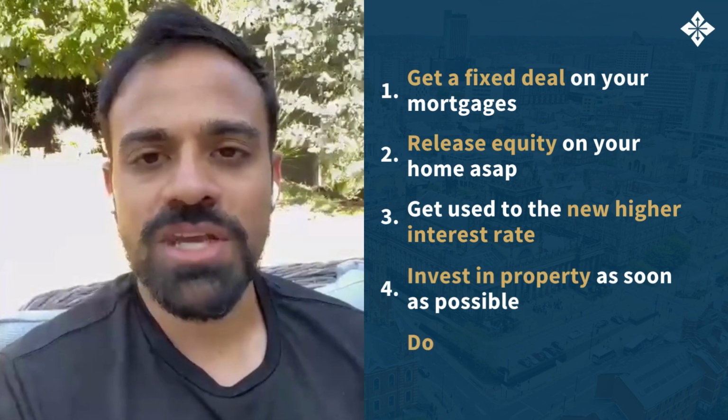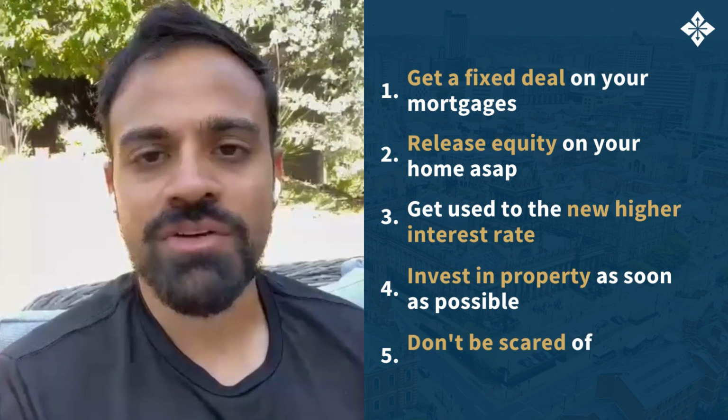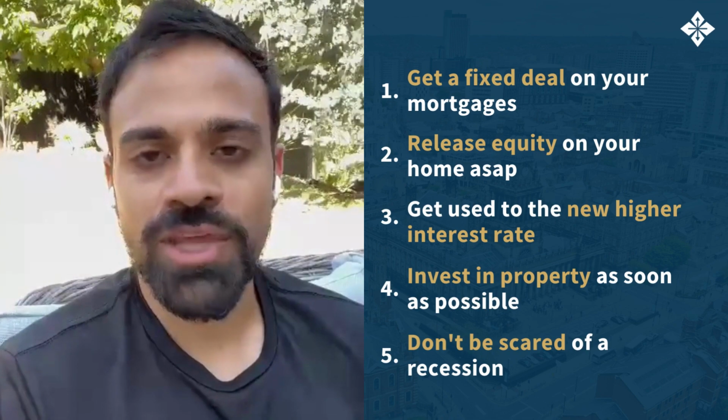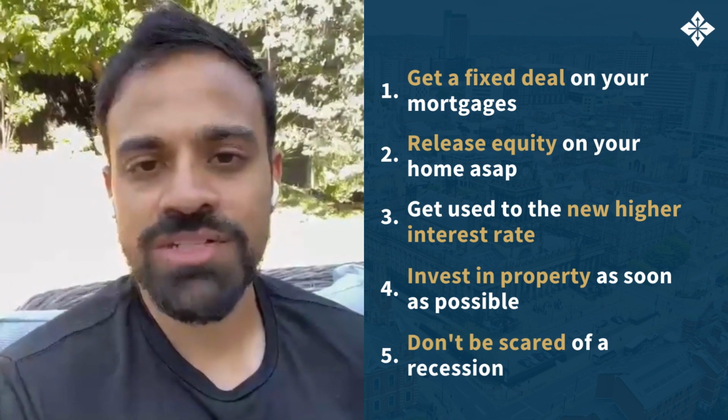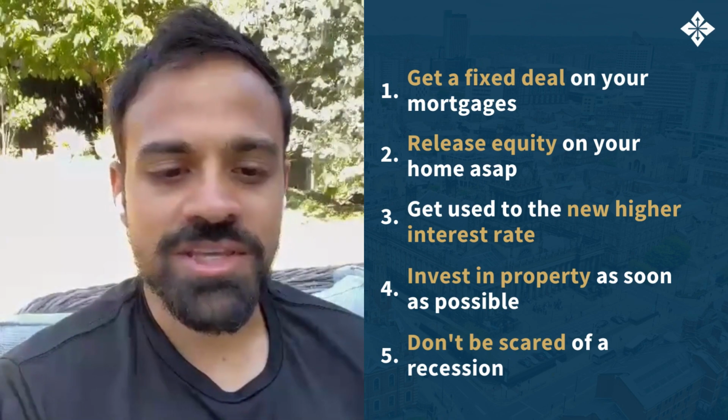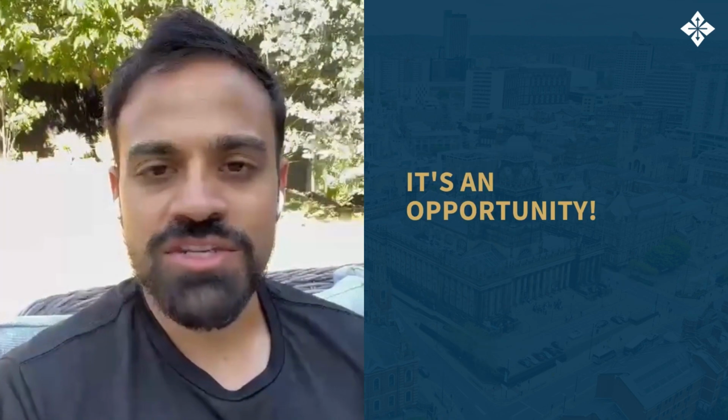And ultimately, don't be scared of a recession. Realize that a recession is just an opportunity. It's just a change in the market. It's normal for there to be a period of boom and then a period of bust, and it's just a time for us to reset where everything is. So don't be scared of the recession. Make the most of the recession.